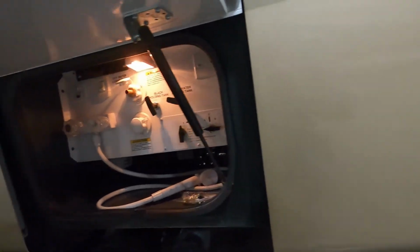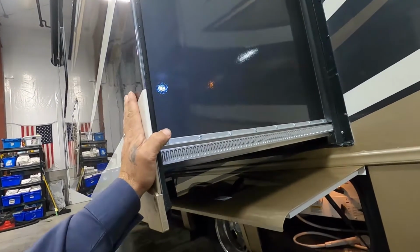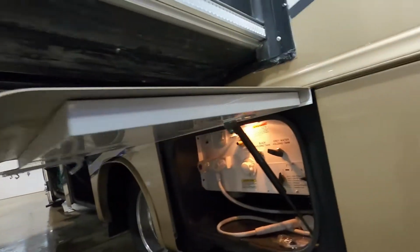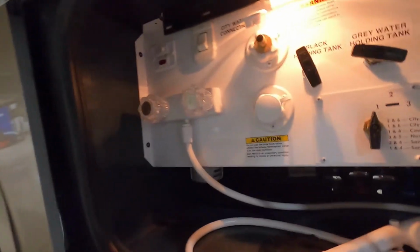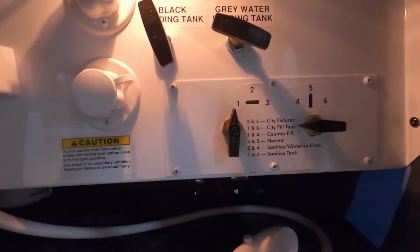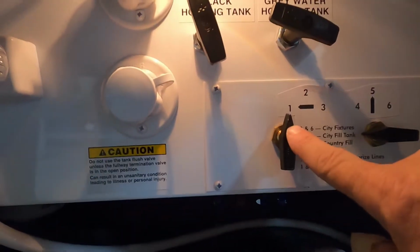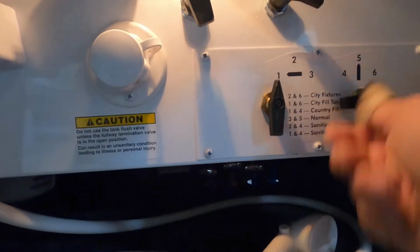Now your whole docking station here is underneath this slide. For convenience purposes, I had the slide open to start out with, but generally you can do this with your slide closed. Come up underneath here, and they made it real simple here. Now at a campsite, we are going to hook up to city fixtures. We're going to set this at 2 and 6.